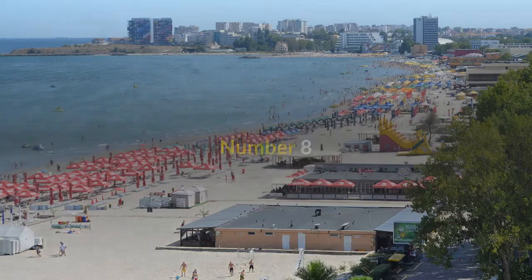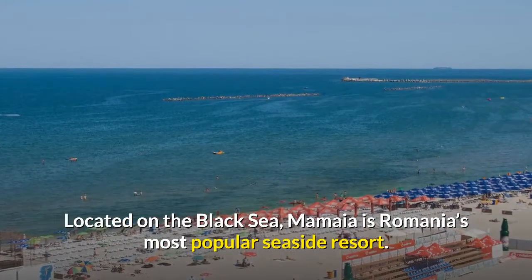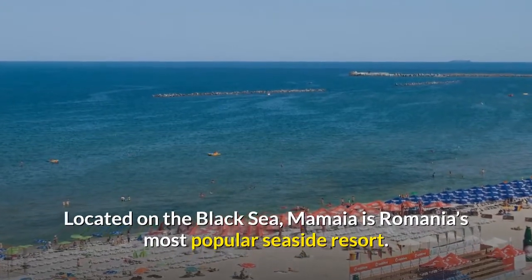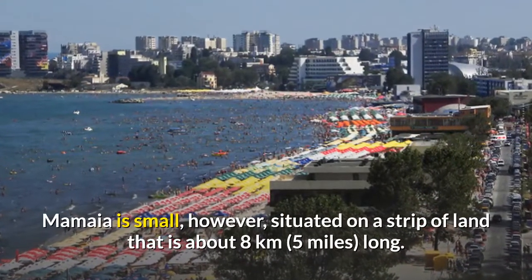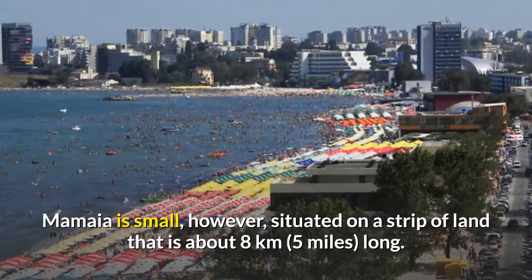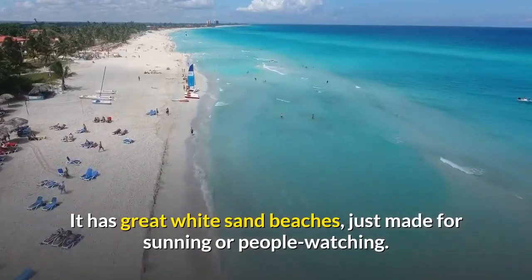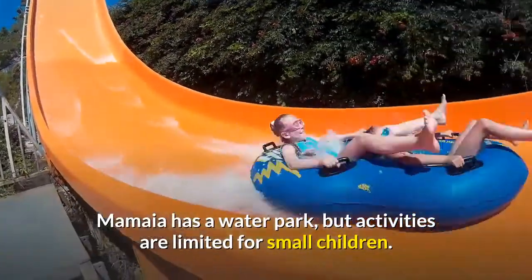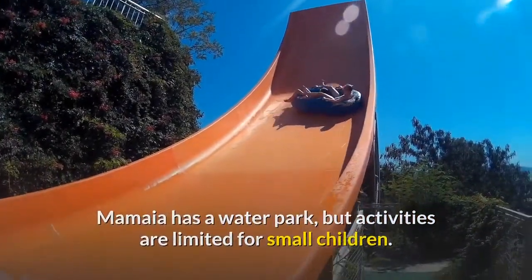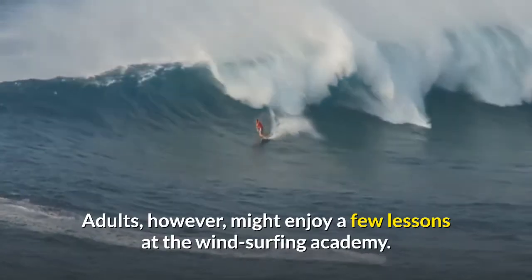Number 8. Mamaia. Located on the Black Sea, Mamaia is Romania's most popular seaside resort. Mamaia is small, however, situated on a strip of land that is about 8 kilometers, 5 miles long. It has great white sand beaches, just made for sunning or people watching. Mamaia has a water park, but activities are limited for small children. Adults, however, might enjoy a few lessons at the Wind Surfing Academy.